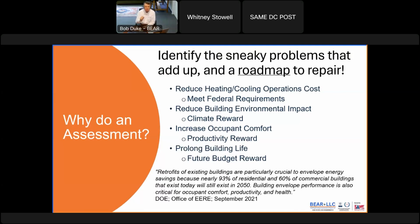First of all, you're reducing your heating and cooling operating costs, so that's both financial and help on your equipment, and it's helping you meet your federal requirements. You're reducing your building's environmental impact, which is a climate reward. You're increasing occupant comfort, which has a directly proportional relationship to an improvement in productivity. And you're prolonging the life of the building, which is going to be a future budget reward.